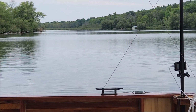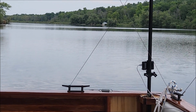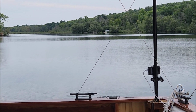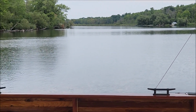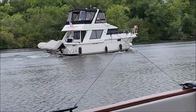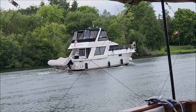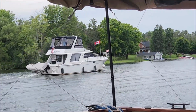Going into a bit of a headwind now as I head north, doing 7.5 kilometers an hour, drawing 800 watts. Solar production's dropped to about 300 watts. And there is somebody coming up from behind. There are some Loopers just passing me by. They stayed in the same wall as me at Hastings. Got to talk to them a bit.